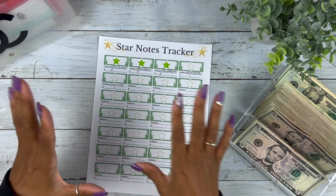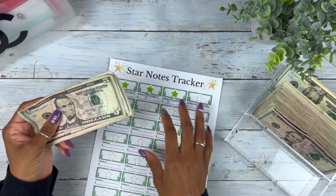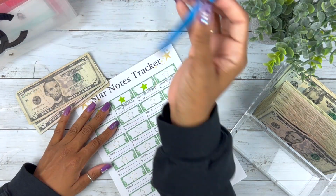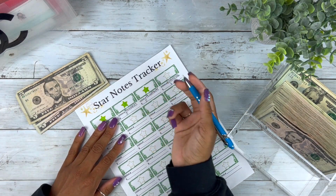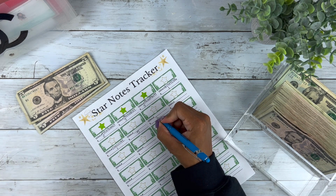Let's just go ahead and right off the bat start with the star tracker. We've got four of them and they're all $5 bills. So let's see. So, $5 bill. Let's zoom you in.